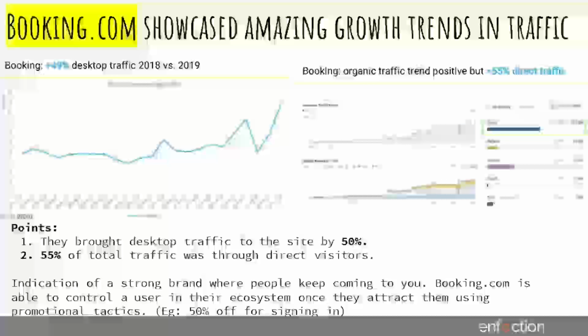That is usually a very good sign for a strong brand, which means people trust you and rely on you, so there's a lot of organic traffic coming into your site. Most of you are familiar with booking.com. At least once in your life, you must have searched for booking.com. There are things they do to keep a strategic lock on the customer.